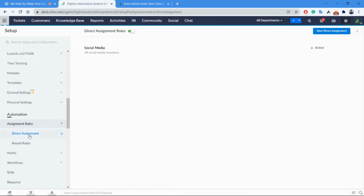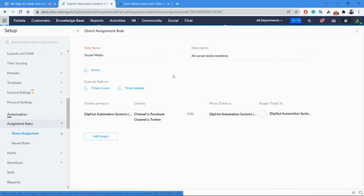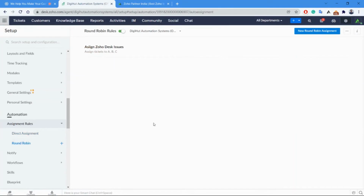So direct assignments, I have configured a direct assignment here, social media. I have done it in a way that when the channel is Facebook or Twitter, it should be assigned to one particular person. So whichever tickets are coming from Facebook and Twitter will be assigned to this person. Irrespective of the other things, it will be automatically assigned to this person. So every time I don't need to assign the tickets to these people, because it's been configured already with the direct assignment. And what makes round robin special from the direct assignment?